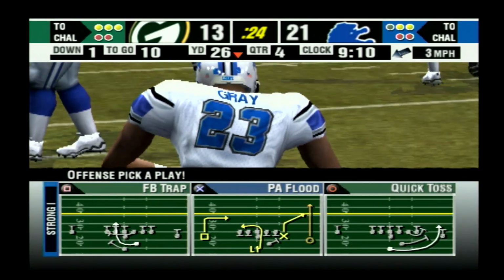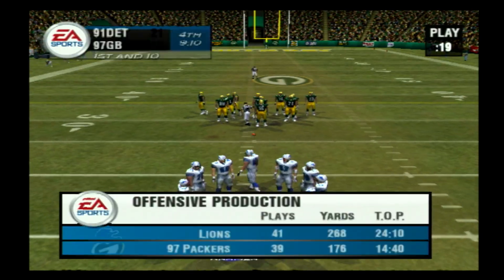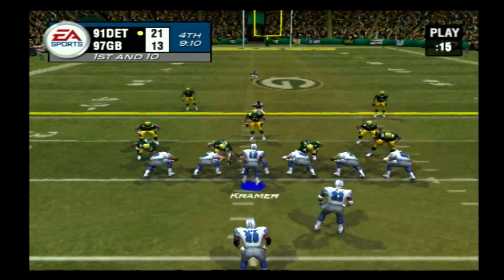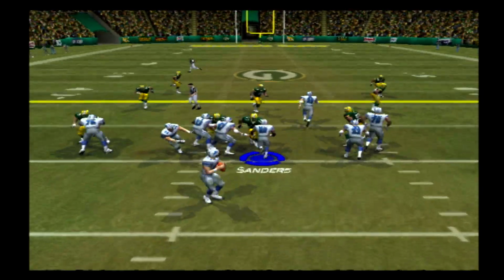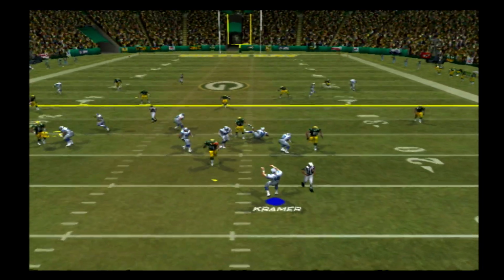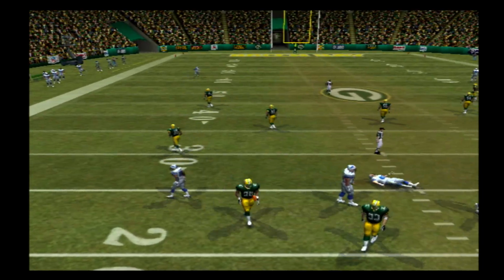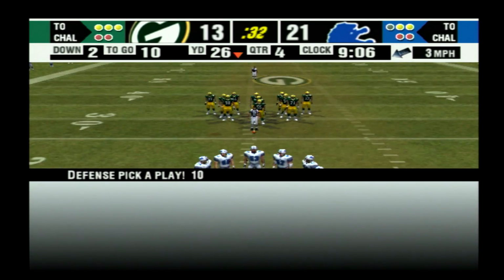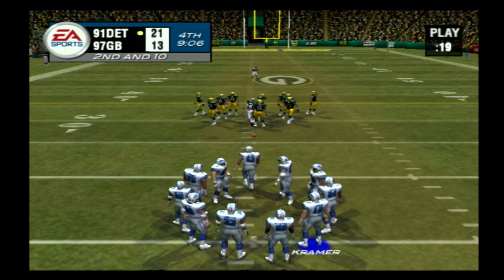You got to be aware of everything going on out there. If you see a weakness, you got to attack it. 26-yard line. Gives the ball off. Nice play fake. Looking for an option. Incomplete pass. That incomplete pass brings up 2nd down. So it's 2nd and 10. Ball on their own 26.